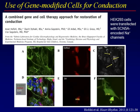The other approach is to use normal common cells, for example, HEK cells. In this study, the HEK293 cells were transfected with SCN5A, the sodium channel. So these cells in vitro connected with surrounding cardiomyocytes with connexin, which is in white. You can see this in a petri dish, these cells which are not cardiac, they can connect with cells of cardiac origin and they can conduct impulses.